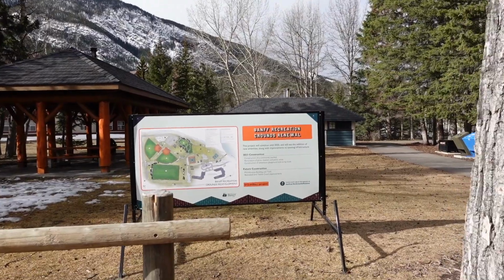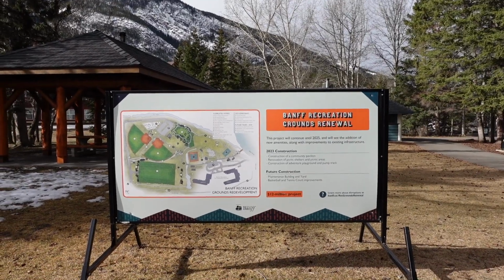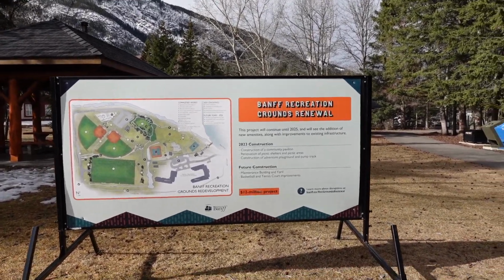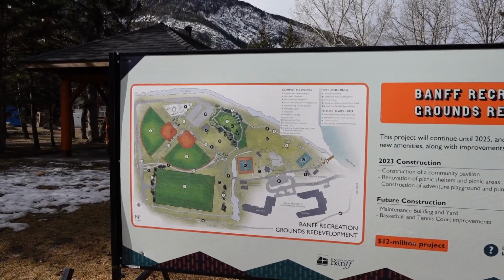So our second stop was to come to this recreation site where there used to be this really cool playground, and they've got a whole construction setup happening, and the entire play structure is actually gone. So another little strikeout for our morning in Banff. Banff Recreation Grounds Renewal, a project lasting until 2025. So are they putting a playground back? Oh yeah, playground and all the sports courts.